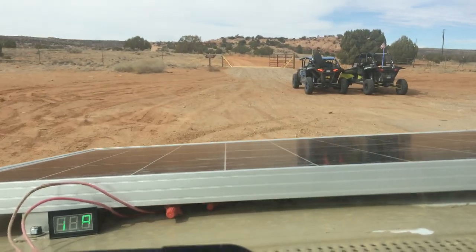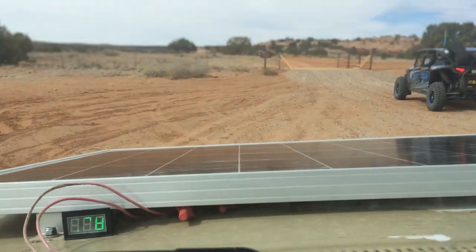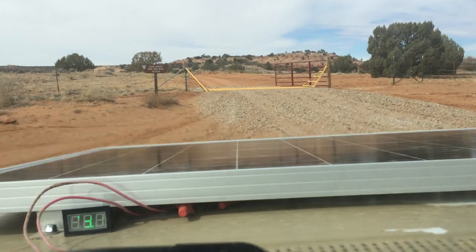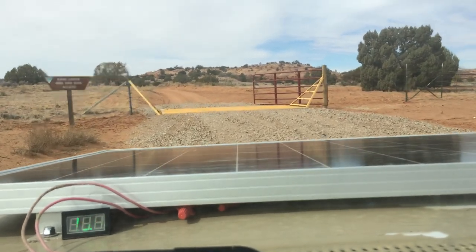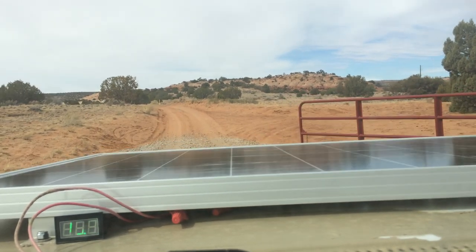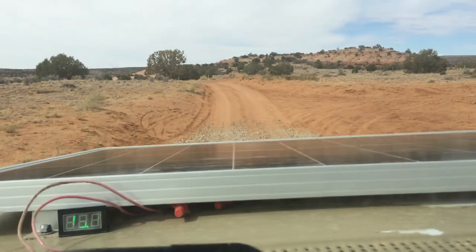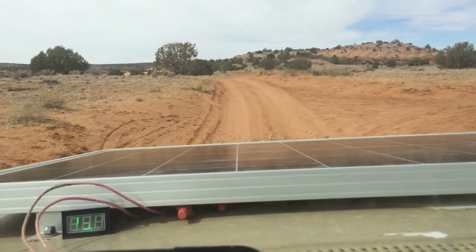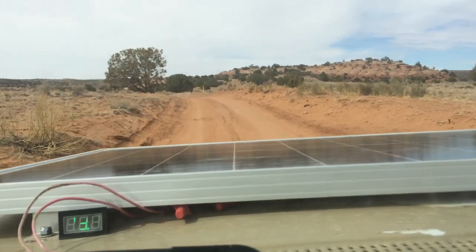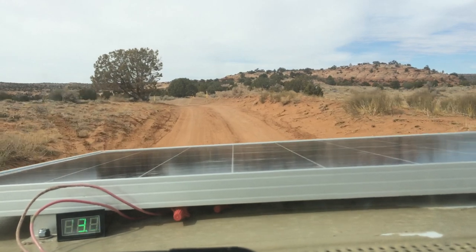Here we're looking at the Kane Creek Trail, which you do not want to go down. It's a modified four-wheel drive road. It is a good hike. The new cattle guard here. Oh, they're rounding cattle. Probably moving them up a little bit.